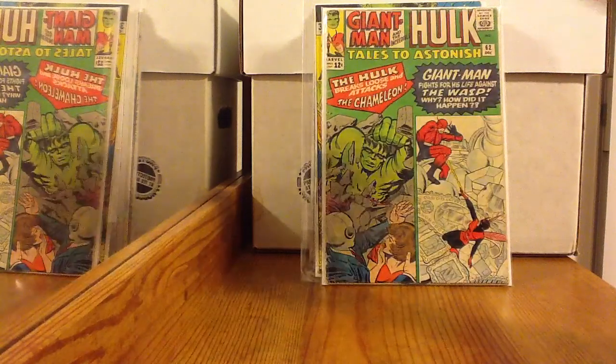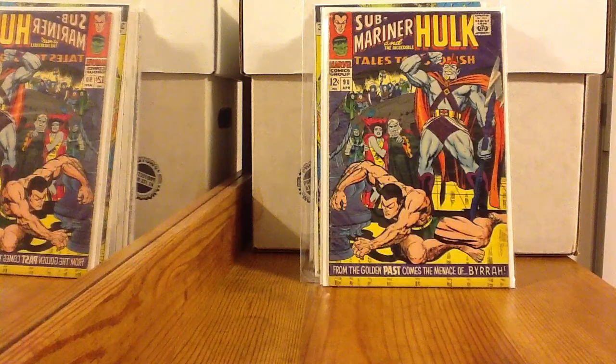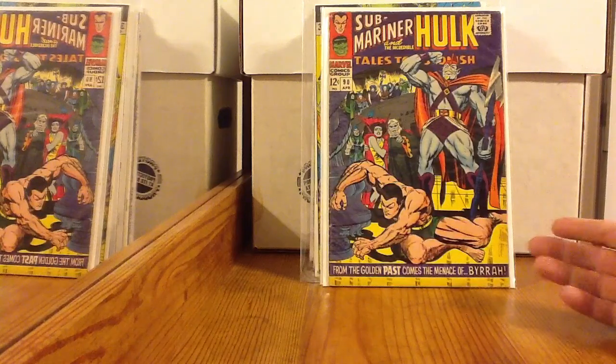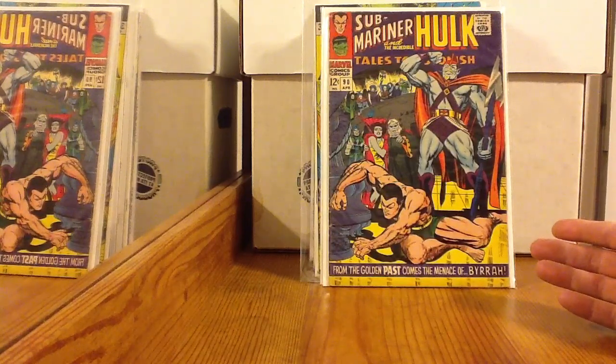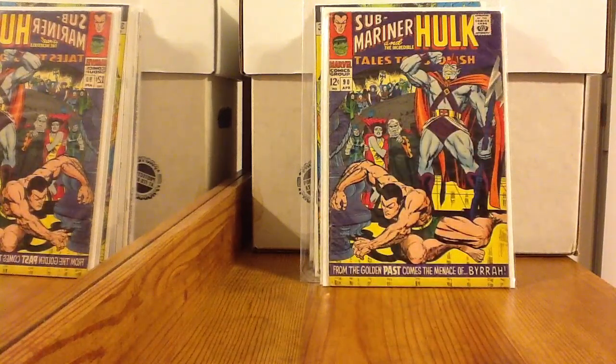And up next is Tales to Astonish 90. And this is the first appearance of Abomination. It's another character that I consider not a major key, but a mid character, it's still a decent key to have. And here's another book, I would say a fine minus. And you can't go wrong. 12-cent cover, Tales to Astonish, and a first appearance of Abomination. It's cool, and I only paid $10 for it, so I'm happy with that.